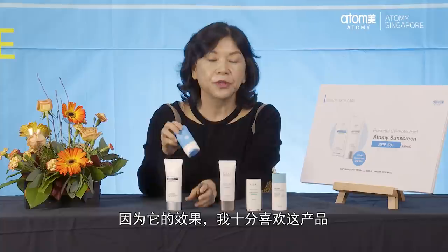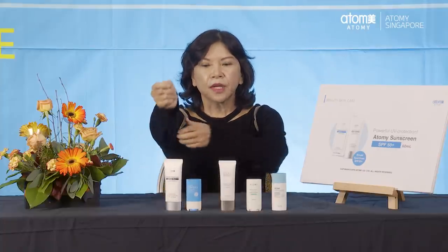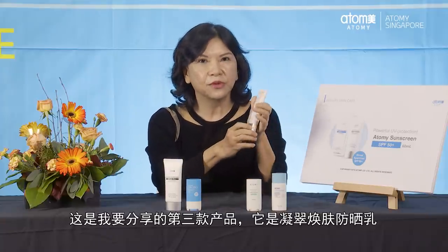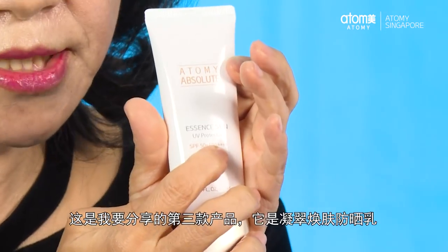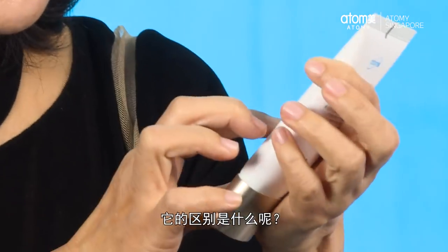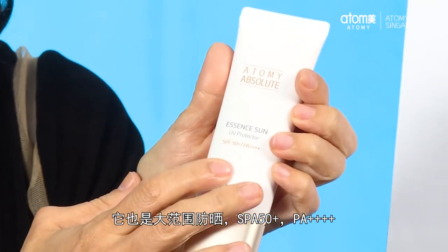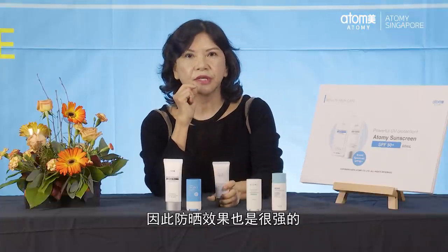I like it very much because of the benefits that it delivered to me. Okay, now this is the third one that I would like to share. It's called Absolute Essence Sun UV Protector. What's so different about this? Well, again, it is also a broad spectrum, SPF 50, PA with 4 pluses. Also very strong sun protection efficacies.